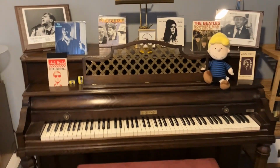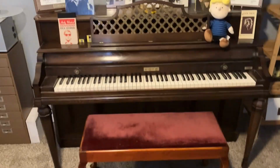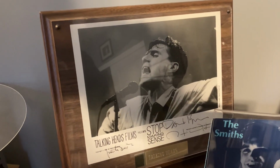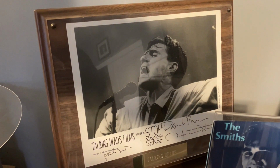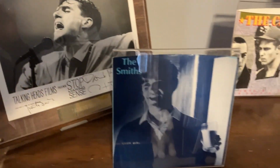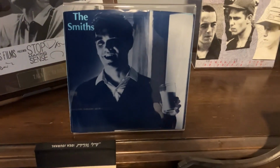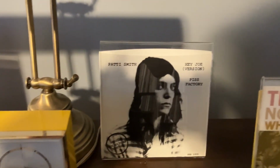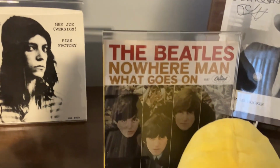All right, this is my piano. And I have on top a promo picture from Stop Making Sense that's signed by the band. I have more 7-inch singles displayed. The Smiths, Clash, one of my favorites, Patti Smith, the Beatles.